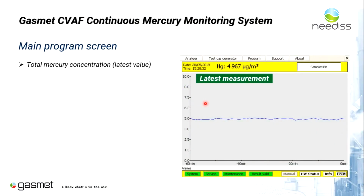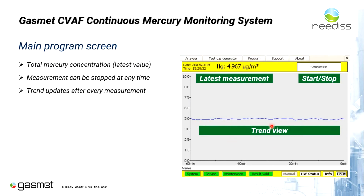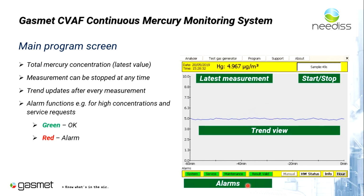In our software, it is very user-friendly and quite simple. We output the latest measurement, start or stop measurements. Once we click the start button, then the system will be automatically operated. And here there is a trend view to plot the concentration trend during the real-time monitoring. And also there's some alarm button. In case there's a red alarm, you can click and check the details. Otherwise, in green, it means there's no problem for our system.